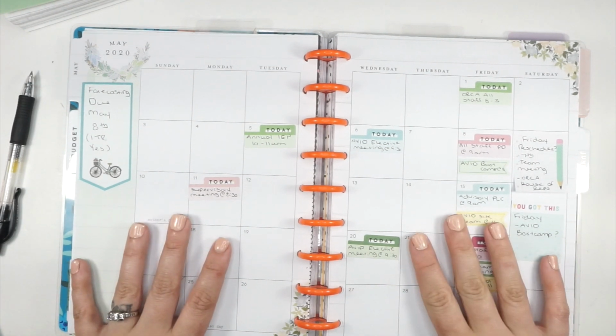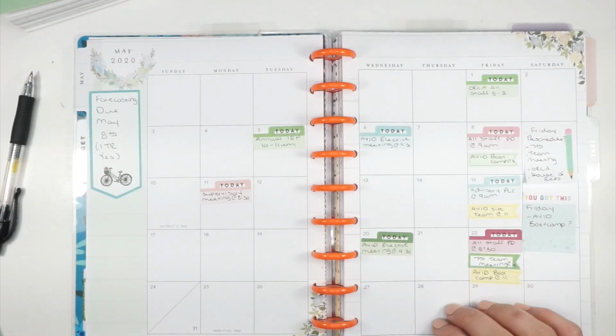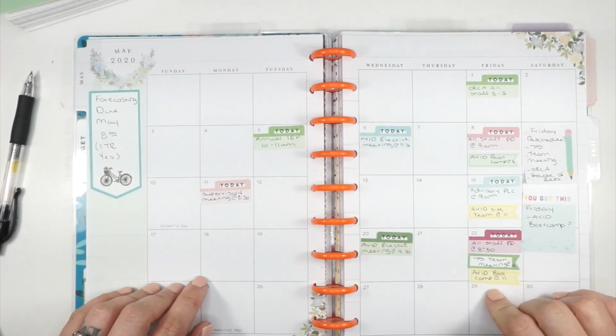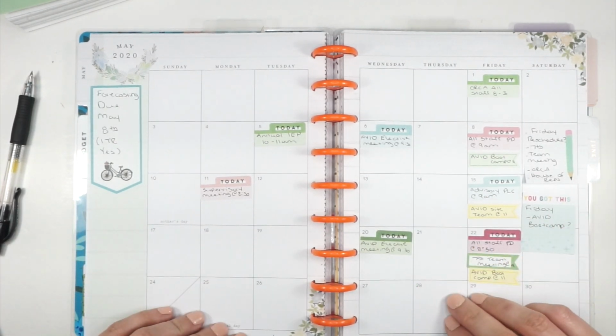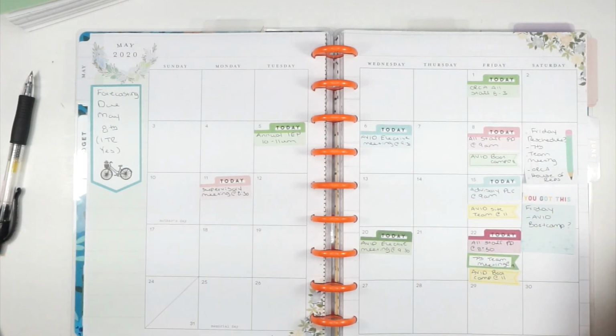It's not super decorative. It's not very pretty. It's not super fancy. I might go in and fill in some deco at the end, but honestly, I need to know that these boxes are open because I need to have the space for different teacher things. So my work is very busy. I always send Leanne screenshots of my Google Calendar because it's so busy.